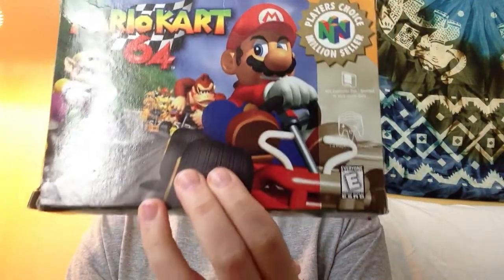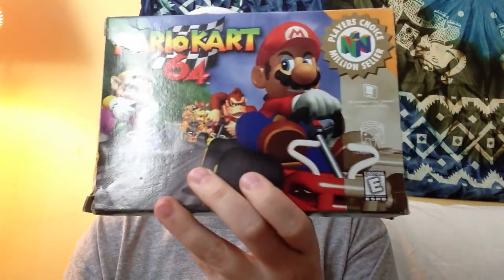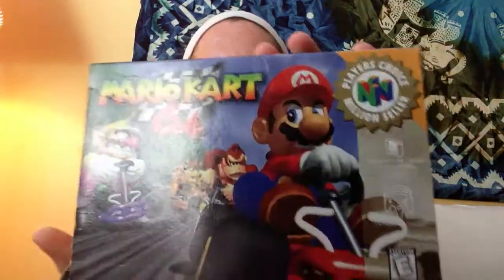One of the better ones, Mario Kart 64. Unfortunately, it is the Player's Choice. But other than that, it's very complete. And I'm actually in the process right now of getting the regular box and manual, the regular version of this game. So if anyone is interested in the Player's Choice box and manual only, let me know. I'd probably be willing to let it go. It's not in the best shape, but it's decent. I'd say there's not really any major damages to the box.